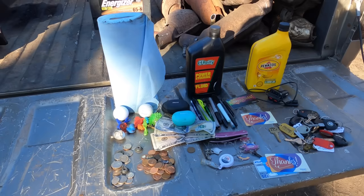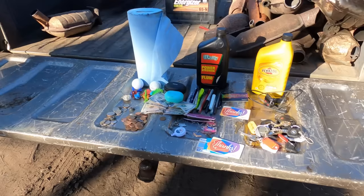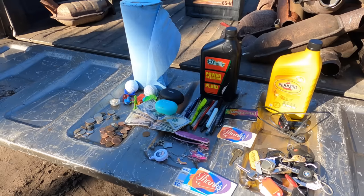but we did find a few cool things. You guys have seen some of my previous treasure hunt videos. I'll have tons of stuff that'll fill this whole tailgate clear full of stuff. So we didn't find a whole lot of stuff, but you got to remember, I only looked in 10 cars today. That was it. No, actually, was it 10 or 9? I can't even remember now. Whatever I said earlier, that's how many it was.